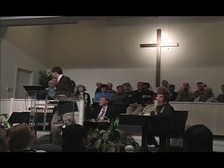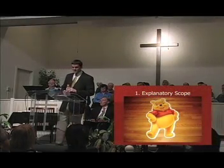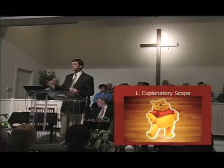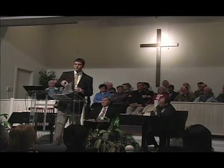Explanatory scope. According to this criterion, the best explanation includes all of the relevant data. So imagine trying to complete a jigsaw puzzle like Winnie the Pooh here, and that each puzzle piece represents a historical fact. The best solution includes the most pieces.